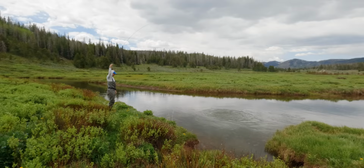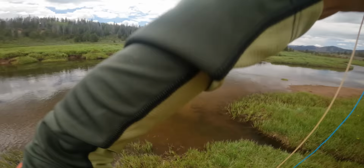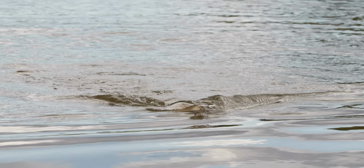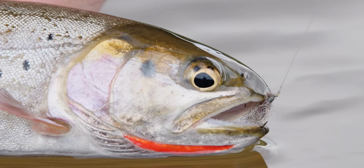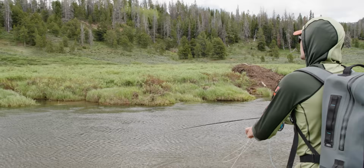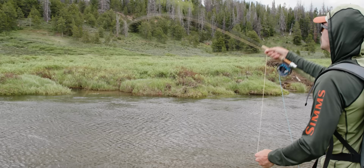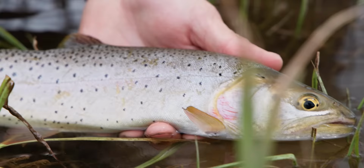Automatic. Yep, right there. There he is. Yes. Yeah, that's a cut. Nah, we're finding them. Awesome cut here. Right on the bank, just hammered it.